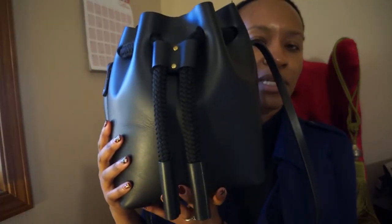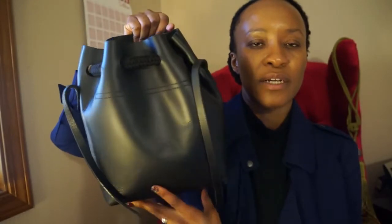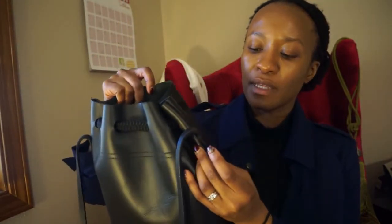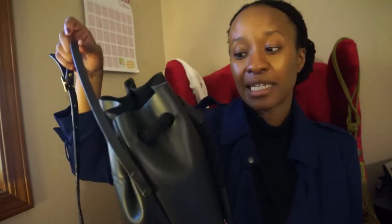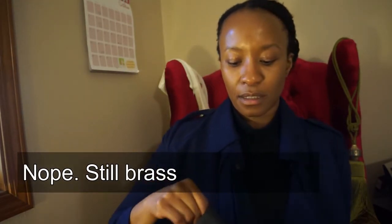So this is what it looks like from the front and the side, and this is what it looks like from the back. The strap is directly attached to the bag. It's not a D-ring, and the hardware here is black. I really like that. I just like the minimal hardware on this. And then it's got the aged gold hardware on the shoulder strap.